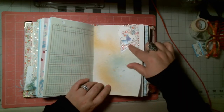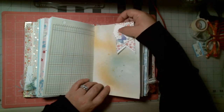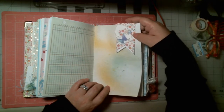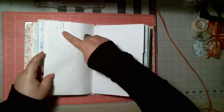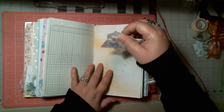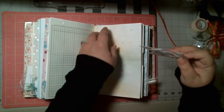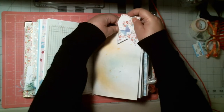And then it's got a little tag that's, I think, a paper clip again. And it's a tag with little flowers on it and a butterfly. And you can see that it's a paper clip over here. Let me take it off because I didn't take the last one off. Look, see? And then here is the paper clip side. I just don't want you guys to get bored with this video.